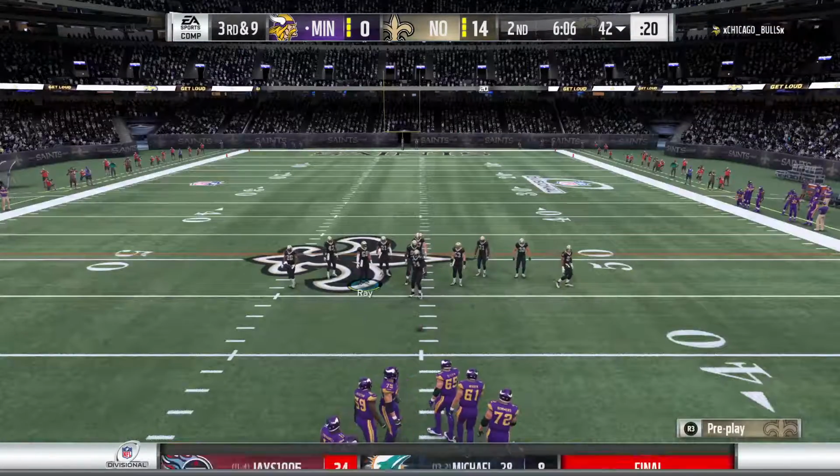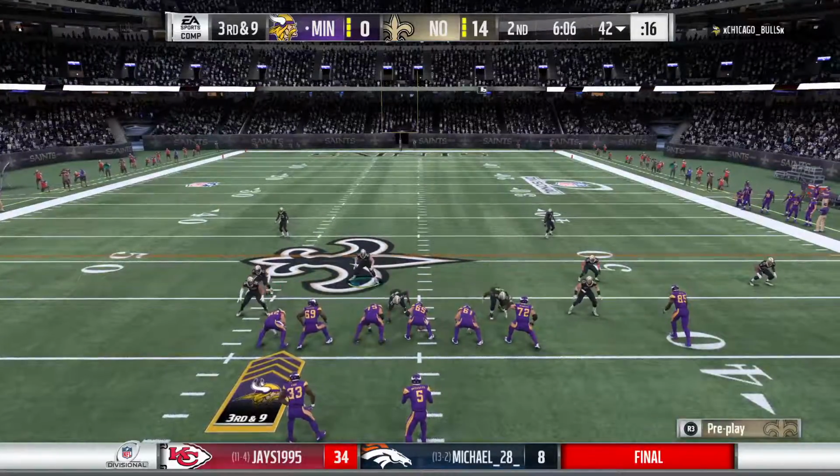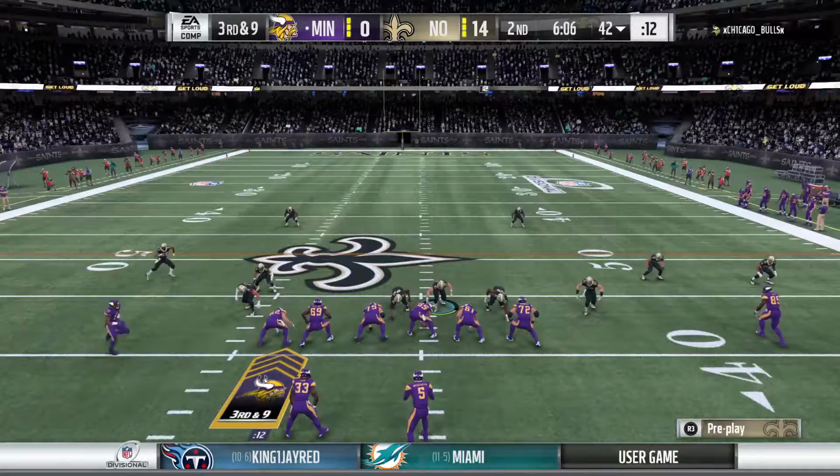The Vikings on third down, 0 for 3 to this point. They could use a conversion. This is 3rd and 9. They'll bring a receiver in motion right.